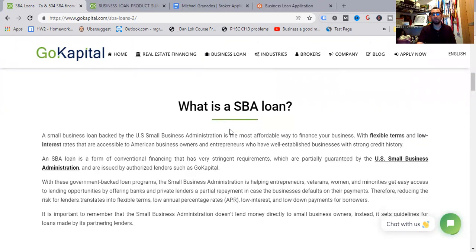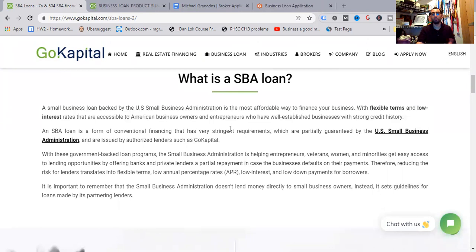So what is an SBA loan? I'm sure you know about this. You've done your research, and you have been trying to find an alternative way away from the bank, and maybe you've searched other financing options and are wondering, is this the best way for me to go? A small business loan backed by the U.S. Small Business Administration is the most affordable way to finance your business, with flexible terms and low interest rates that are accessible to American business owners and entrepreneurs who have well-established businesses with strong credit history. So without already getting into the actual minimum credit qualifications and how much revenue and how much time you have to have, you can already see what is expected.